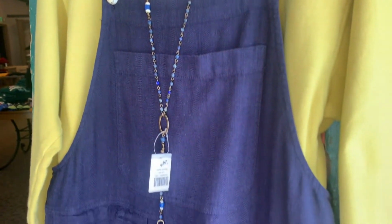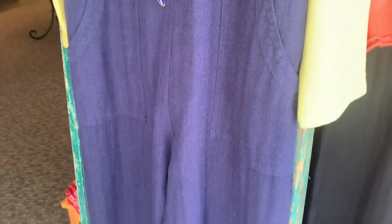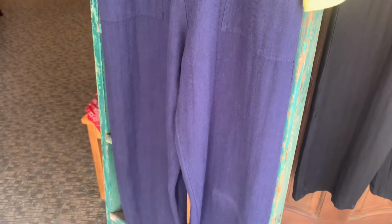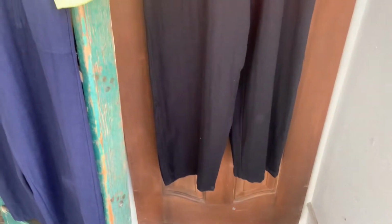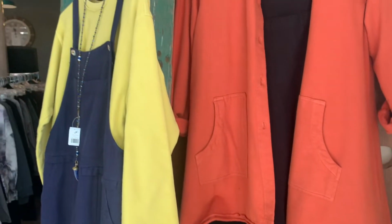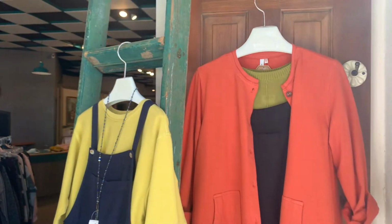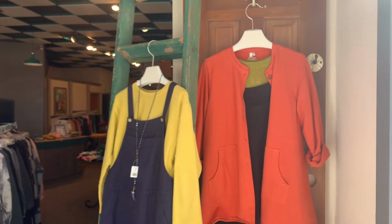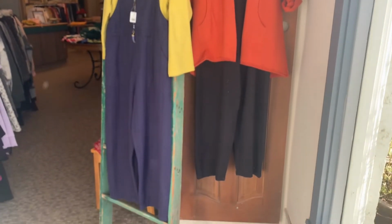So this is an overall, again, by Clean, and it's in kind of a little bit of heavier cotton fabric. It's got a little texture to it, almost like a little stripe in the fabric. And pockets and detail, and we've just paired it with a Clean lime top, and then the other we paired with a Liverpool lime green sweater, and then the orange. Isn't that fun coloring? So we have new overalls. So come play.